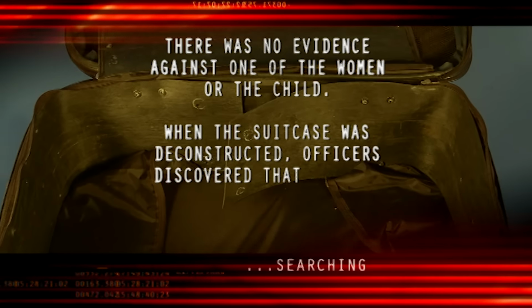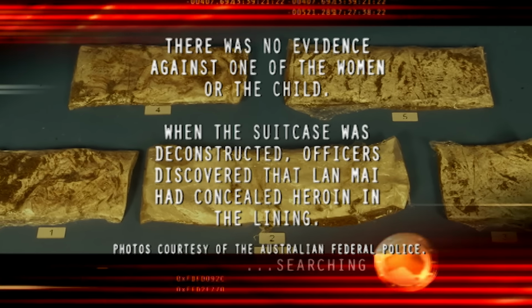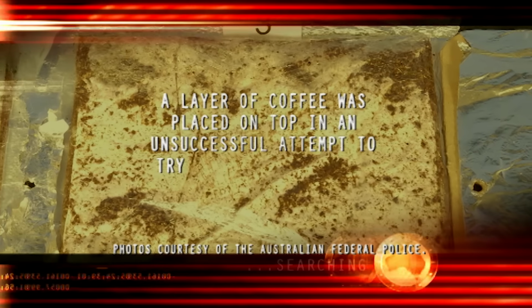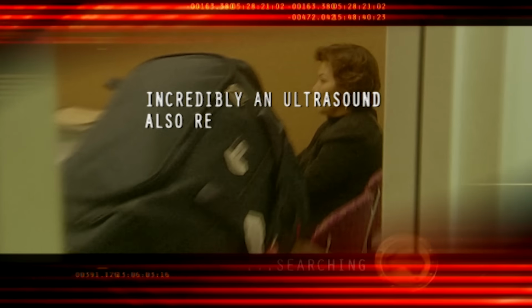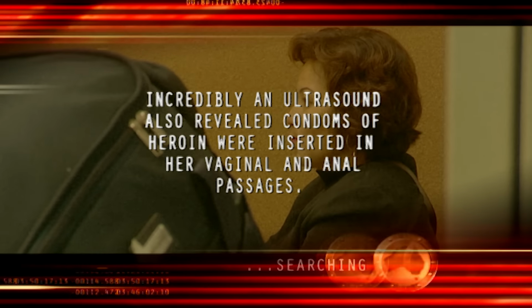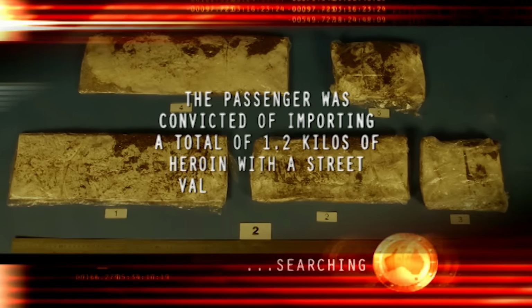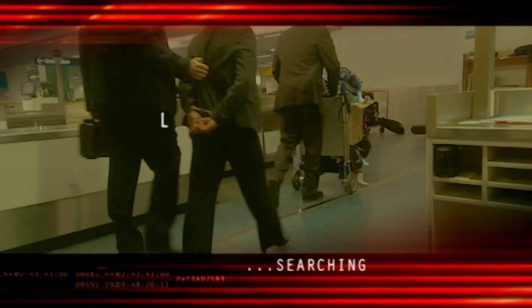When the suitcase was deconstructed, officers discovered that Lan Mai had concealed heroin in the lining. A layer of coffee was placed on top in an unsuccessful attempt to try and hide the odour of the drugs. Incredibly, an ultrasound also revealed condoms of heroin were inserted in her vaginal and anal passages. She was convicted of importing a total of 1.2 kilos of heroin worth $750,000.